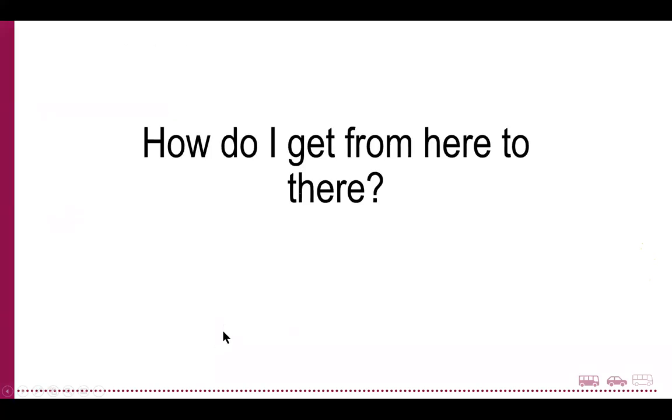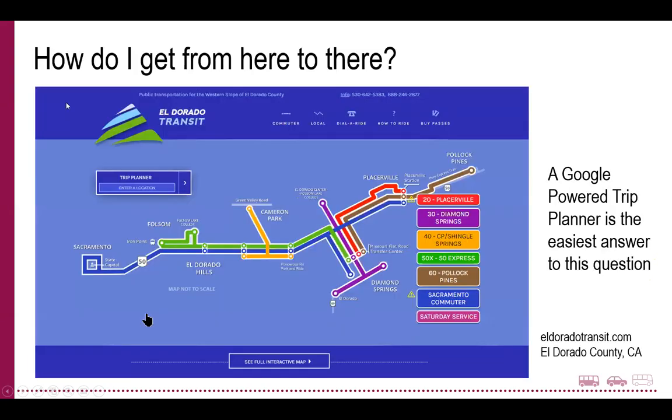So we've made it through one question. How do I get from here to there is generally the next question that somebody's going to have. And by far, the easiest way to answer that question is with a Google-powered trip planner. Asking someone to use schedules and maybe coordinate different schedules to form a trip, that's a lot of work. But online, we don't have to do that. Online, we have the option of providing a trip planner.